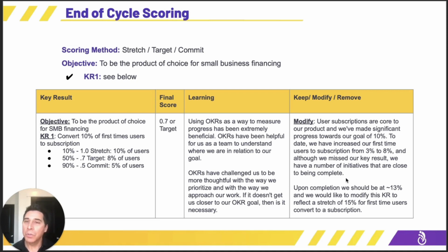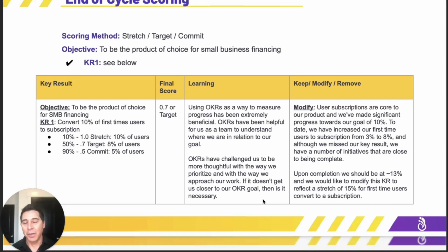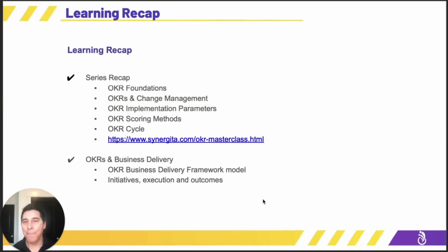What I like about this is that we have a number of initiatives that are close to being complete, right? And so even though we didn't hit our target, it allowed us to work on a bunch of different things that are going towards hitting our target, right? And because of that, we have a number of initiatives that are close to being complete, and we estimate a stretch of 15%, right? So again, that's just part of the learning with OKRs, okay? So really just bringing it all together there, okay?